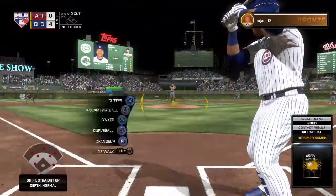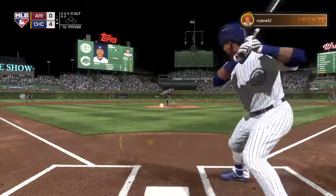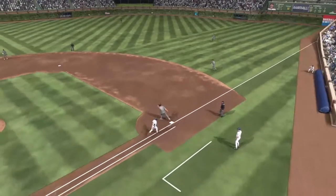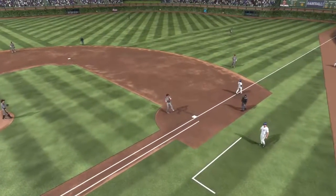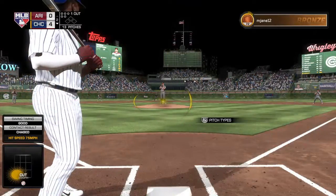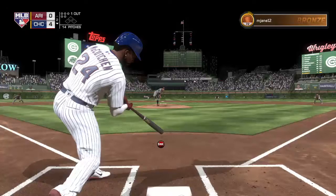Stepping in and ready for another shot, Jose Ramirez. He'll start us out here in the home half of the second. Right side. Drury fields it cleanly, and a rather easy first out. Stepping in once again, Andrew McCutchen. Here's the first pitch to him.